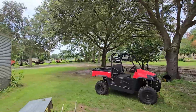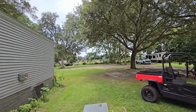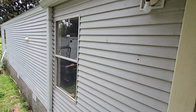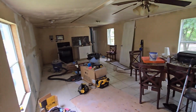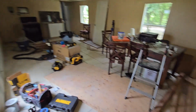And then the plan is to put either a privacy fence along here or bamboo, something like that, to kind of block the view of the freeway. And then on this one, we're gonna put in new windows on the front side. And this one has also been gutted, basically. So here, you got your living area.